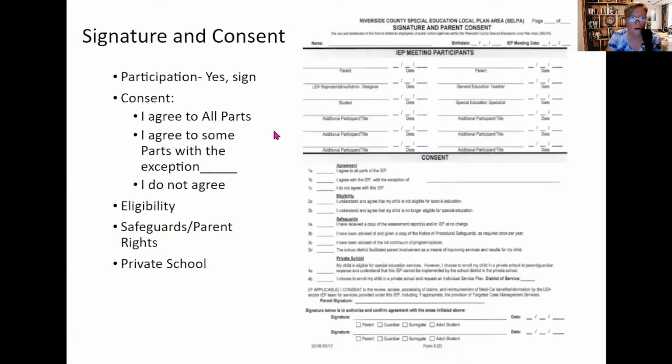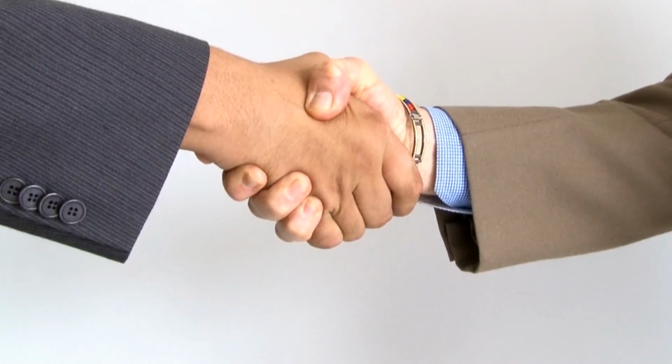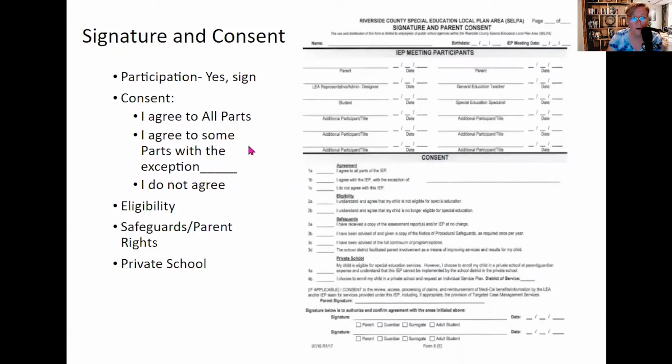We have, I agree to all parts, meaning you agree to the goals, you agree to the services, you agree to everything. I agree with some parts of the IEP, with the exception of, right here. Let's say you didn't agree necessarily with the goal, but you agree with the services. That's fine. You just write here saying, with the exception of speech and language goal number 1.